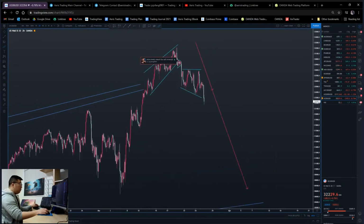So what do I see now from Dow Jones? Well, ascending channel pushing on, we have a clear impulse, clear correction, and we're looking like we're breaking out now. We're breaking above this previous low, even this previous low of the ascending channel.